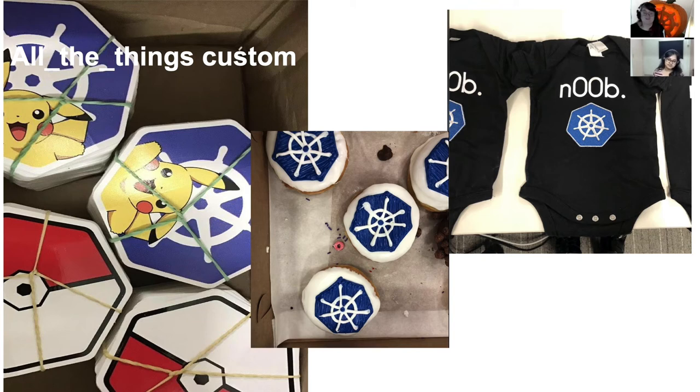We also have a massive sticker collection, just like so many other open source projects do. I mean, we even have donut artifacts at this point. And donut artifacts, though, I don't know if they actually can, they are technically artifacts at that point because they're in my tummy now. So I don't know if they're that real at this point. But we get really creative with food too. So that's just not a long-lasting artifact.